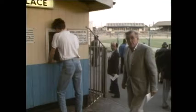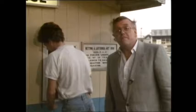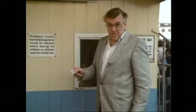Every data processing system needs a way to input data. Today, we probably use a video display terminal. But back in 1927, they used this, a ticket issuing machine. 20p on number 6, please, for a win. Thank you. Well, a ticket is issued with the dog number and the race number stamped on it. It's an early form of hard copy.